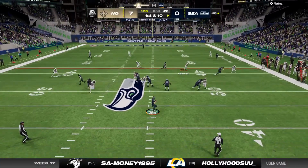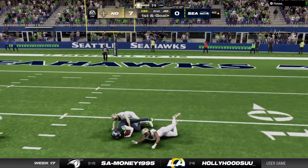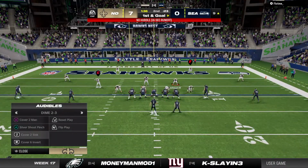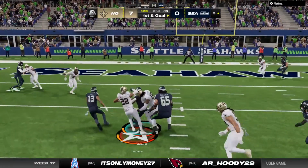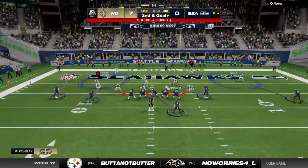Now a play fake here on 1st down. He's airing it out for Williams. And he's got it inside the 10. And they move this all the way down to the 9. Here's Walker. And he's going to be brought down just shy of the 5 at the 6.